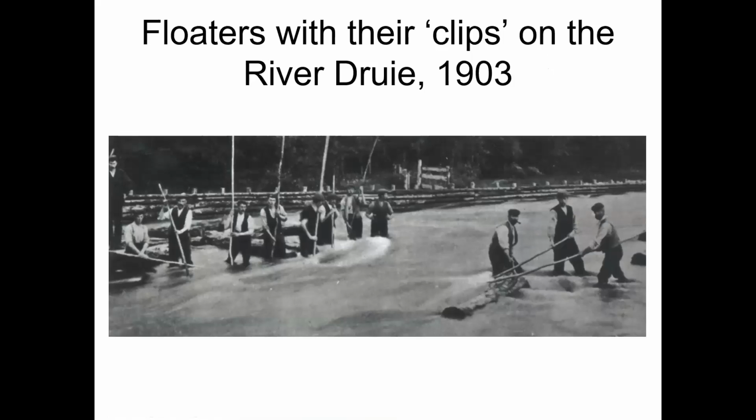Now here's photography starting to make itself felt. So we now have photographs of the logging. This is probably one of the last floats. And you can see the size of the timber is very similar to the paintings by Anne Holt. And this is down the River Druie, which comes out past Inver, of course. And the guys there have got these long poles with hooks on them that help to guide these logs down the river. So once we got to the Spey, sometimes they would make these into rafts, so that a raft would go down the Spey to the shipyards at the mouth of the Spey.